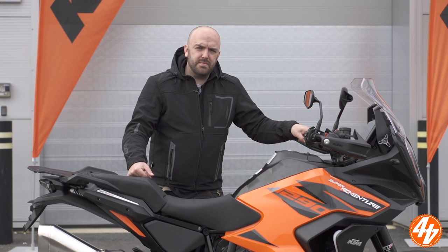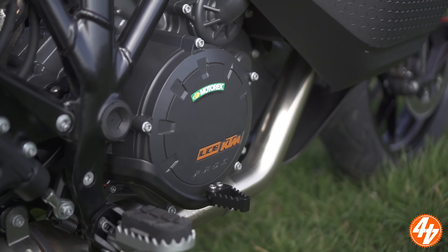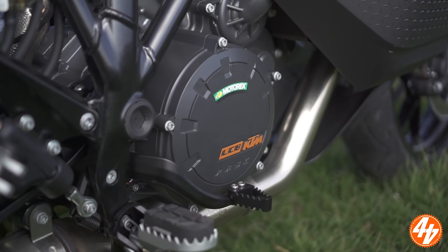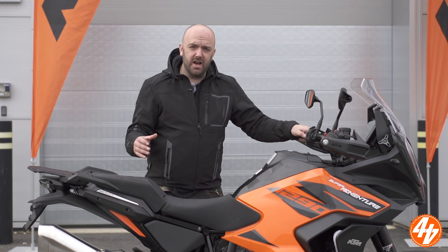Now, perhaps the engine is the area where the bike's had least amount of work, but there's loads of work gone into it. It's now 1.6 kilos lighter. It's obviously Euro 5 compliant, and there's new pistons. Power is still 160 horsepower, and torque is still 138 newton meters of torque. So there's plenty in the tank, sir.